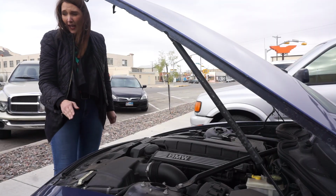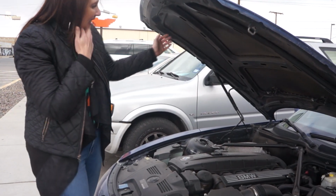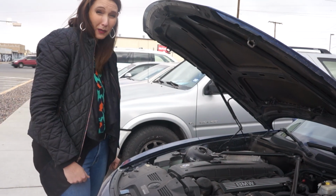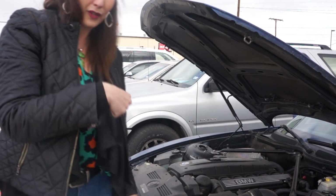Also, another good indicator if the vehicle has had some type of damage or been painted before is check underneath the hood. Like this one, it doesn't have any hood labels underneath, so there's a good chance that this vehicle has actually been repaired before and the hood's been replaced or been repainted because there's no hood labels. And another place to check is over here on the door.